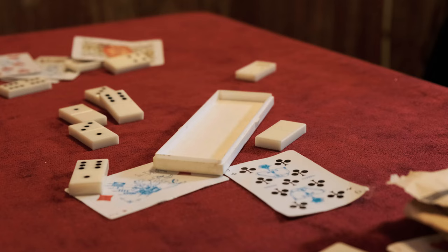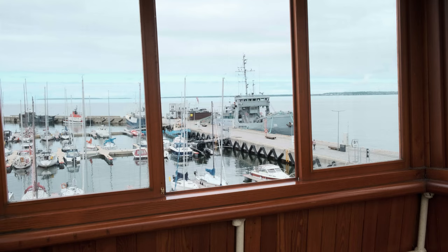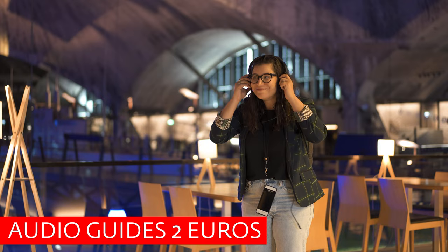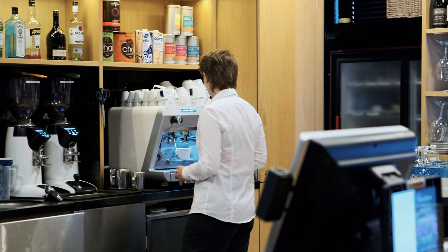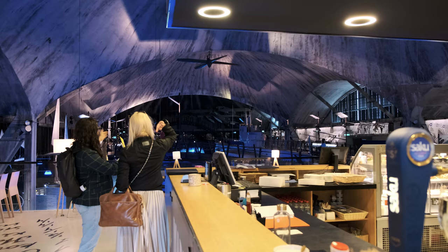So definitely recommend. Overall, the experience of this museum has been absolutely fantastic. We've been here literally for 3.5 hours and I think we could have easily spent another 2 hours here. There is so much to see. The great bit is that they also have this beautiful cafe where you can just sit down, relax, get a bit of a bite and maybe enjoy the sunshine on the outside terrace. So, great place. We had a lot of fun. And now, on to the next bit.